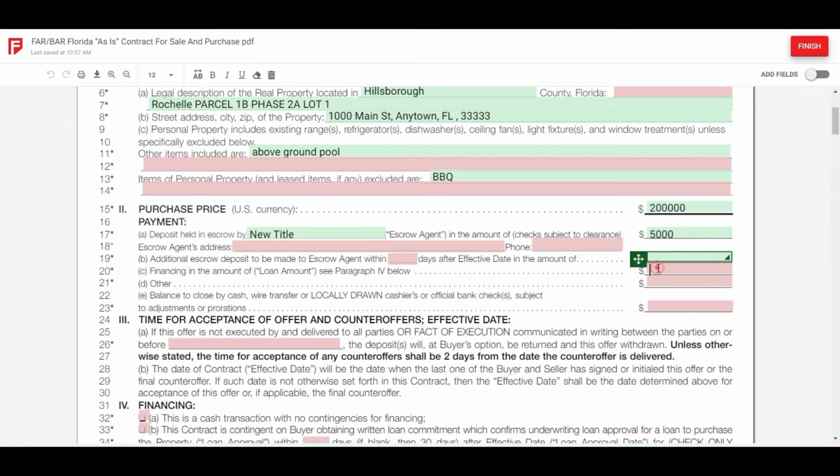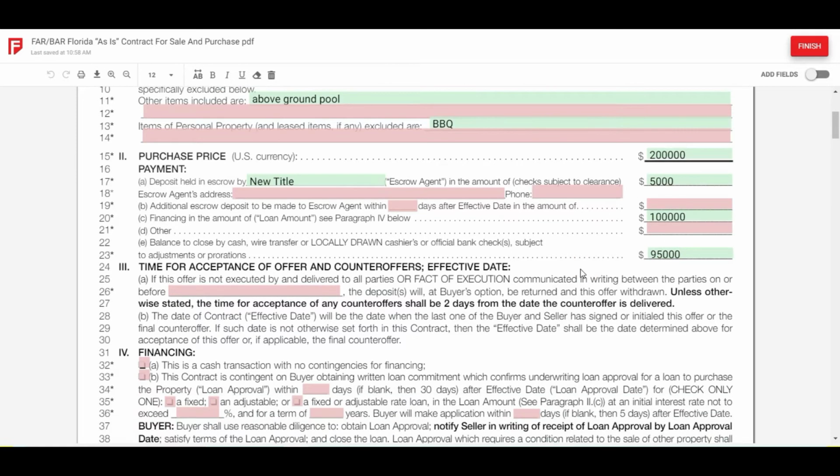So the financing that I'm gonna be getting for this property is $100,000. Okay, no other money, no other financing. And so from the $200,000 that is the purchase price, minus $5,000, which is my deposit, and minus the financing that I will be getting, $100,000, I need to come to closing with $95,000. So that's all you need to do in the financing.